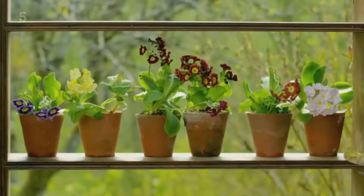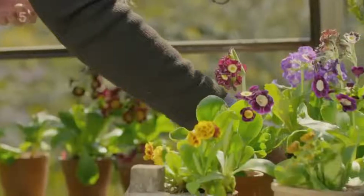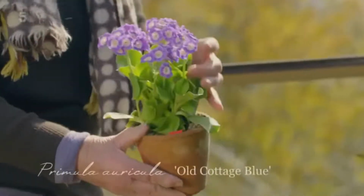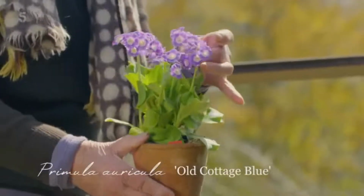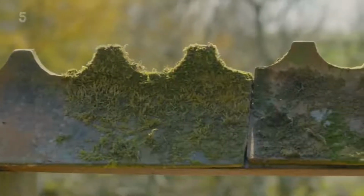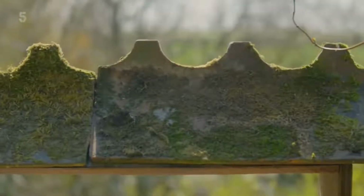That's the stalls taken care of, and now we'll move up. It's not quite the upper circle yet, but what's going on this next row? This one. This is one called Old Cottage Blue. And look at that, look how many flowers there are. And part of the reason for having a roof on this is just to make sure that the rain doesn't fall directly on them.